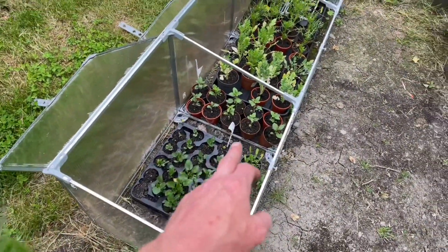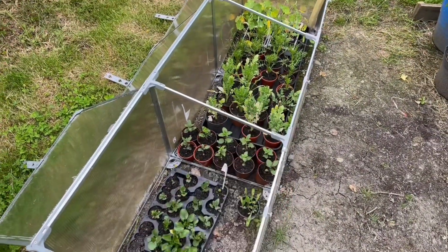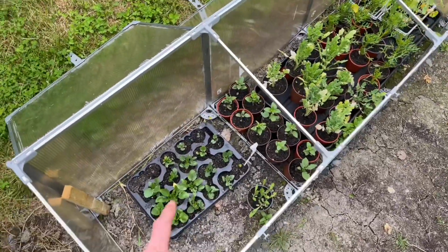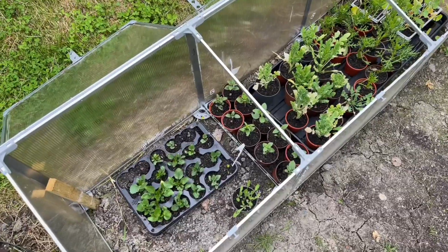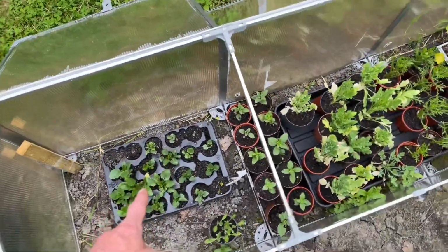And in here is all flowers, chrysanthemums, daisies, snapdragons, pansies there.